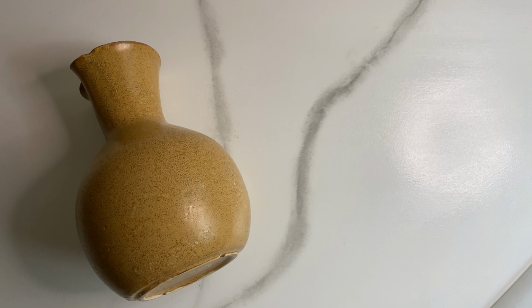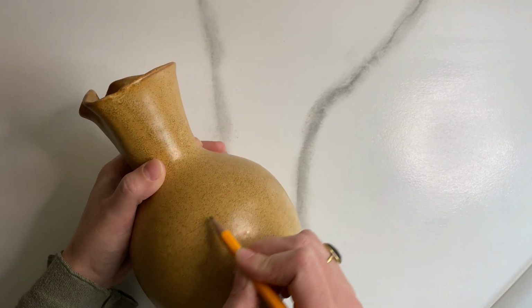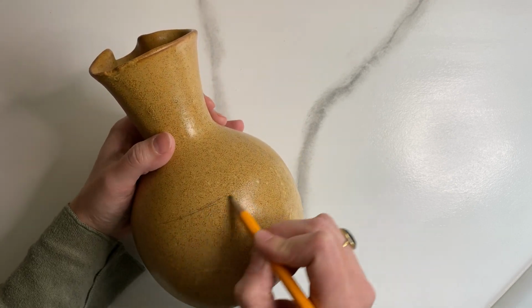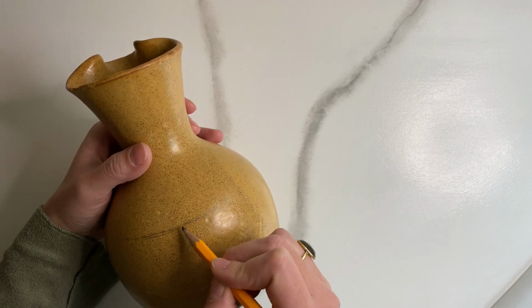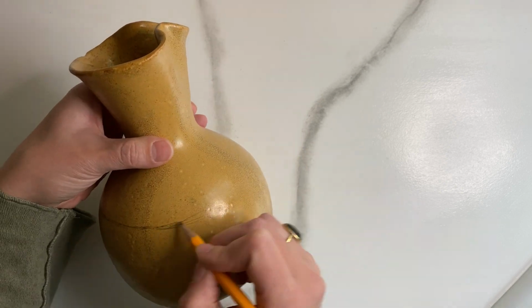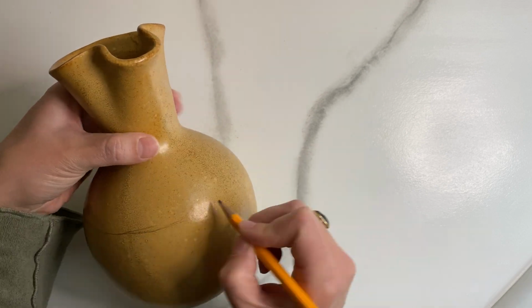My second thrift flip was on this cool mustard colored pitcher slash vase slash wine decanter. I don't know exactly what it is, but I'm testing out a tutorial I saw on how to paint ombre, and I have to be honest, this did not go as I planned, partly due to my error, but also because the tutorial I followed made this technique so much more complicated than it needed to be. I'll explain as we go through it.